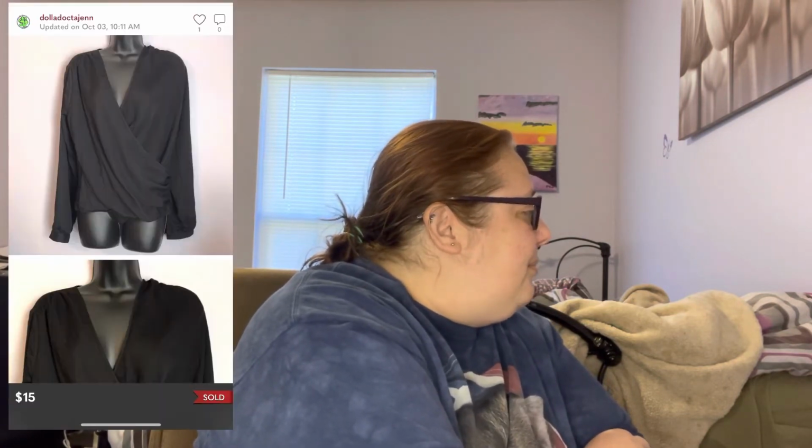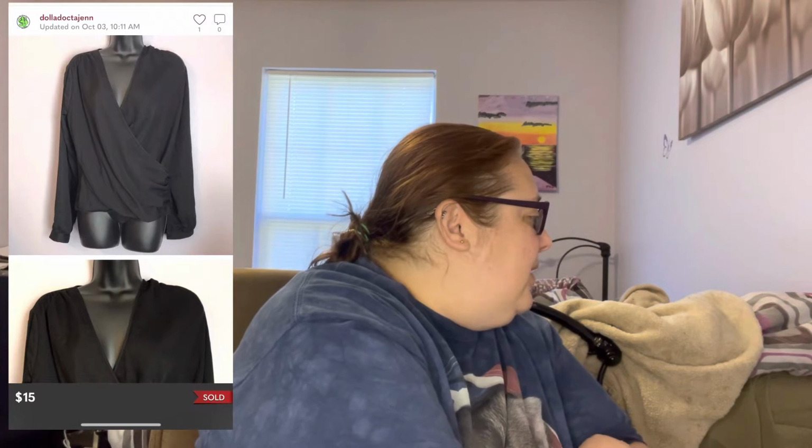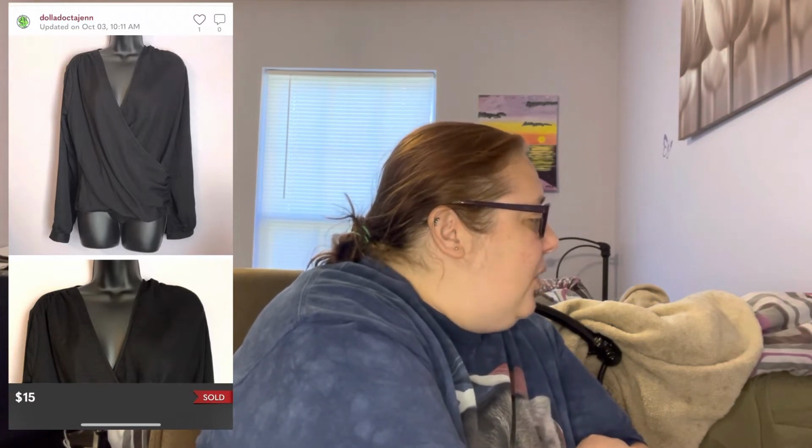Next is a Central Park West wrap long sleeve blouse, size small. It was new with tags. It sold on October 3rd of 2022. I feel like I should move my computer over here, so I'm looking at you.